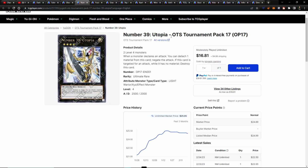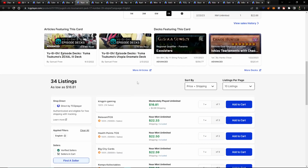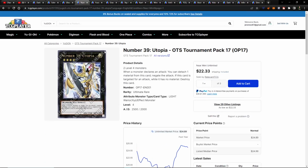Moving up to number 39, Utopia, Ultimate Rare, OTS Pack 17. This one recently has pumped up. It went all the way down to 18 bucks and now it's back up to 25. But if you see here, lowest listing near mint is 22 bucks. Not bad. If you don't have one of these, maybe you could pick up one copy. It wouldn't hurt, just to throw in the binder.